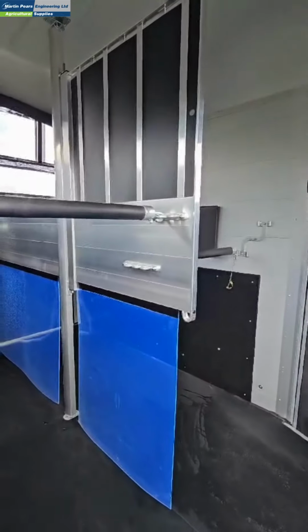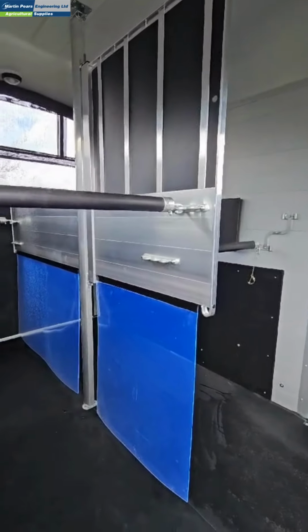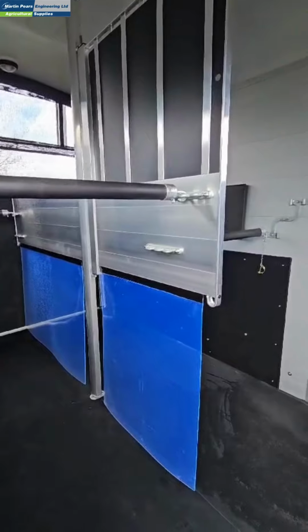The black divider in the head grille there does slide out. If you have two horses that travel comfortably with each other, you might take that out.